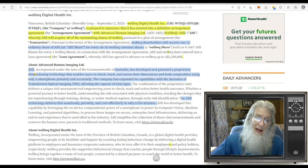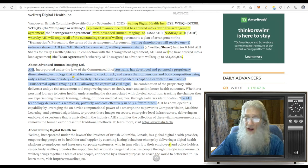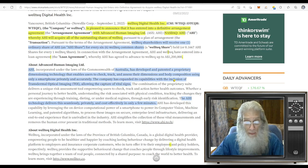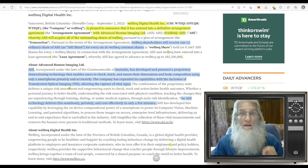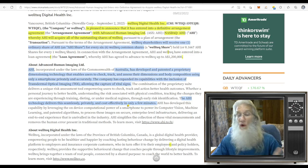They tell us here that AHI is an Australian company that has developed and patented a proprietary dimensioning technology that enables users to check, track, and access their own body dimensions and body composition using only a smartphone, privately and accurately. The company has expanded its capabilities with the inclusion of transdermal optical imaging, which allows for the capture of real-time vital signs. The AHI technology delivers this seamlessly, privately, and cost-effectively in only a few minutes.